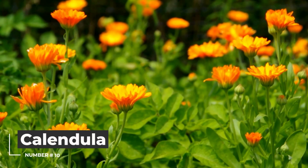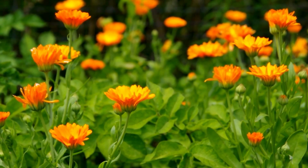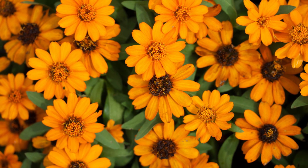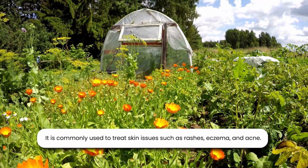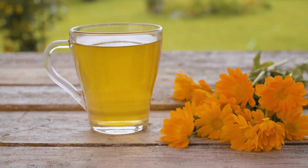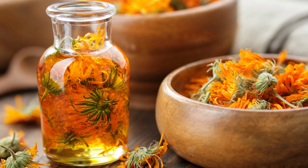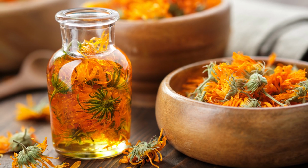And lastly, we have calendula as our final medicinal weed. Calendula, also known as marigold, is a beautiful and versatile herb that is commonly used for its medicinal properties. It is commonly used to treat skin issues such as rashes, eczema, and acne. Calendula tea can also be used to treat digestive issues and promote oral health. Calendula has also been known to have anti-inflammatory properties, making it an excellent natural remedy for arthritis and other inflammatory conditions.